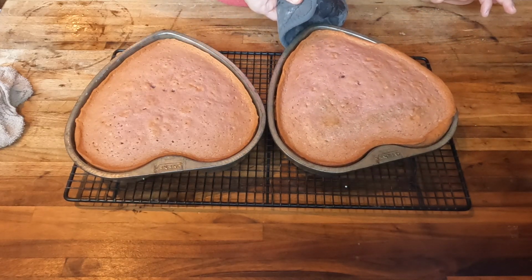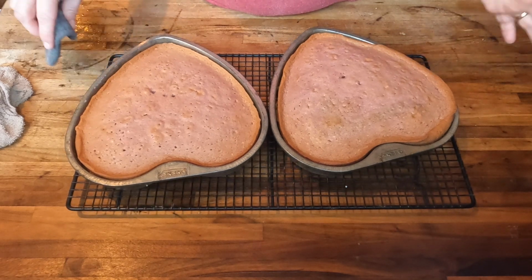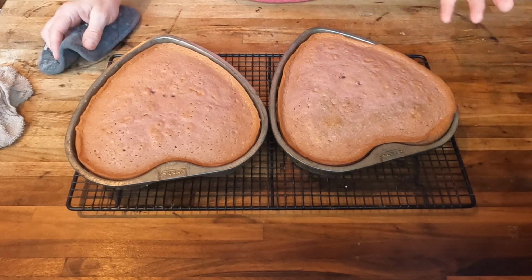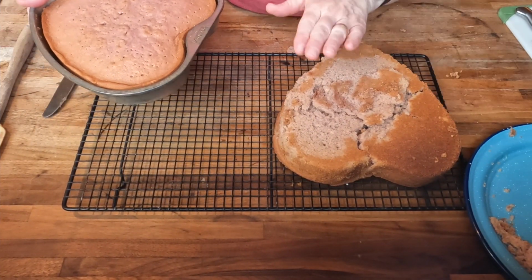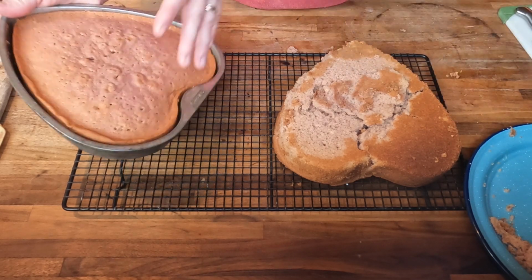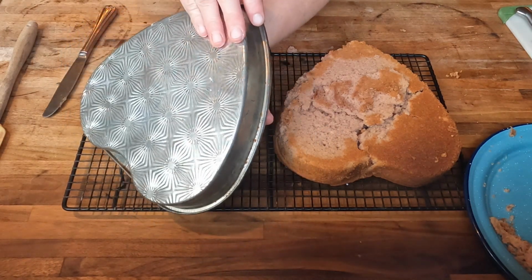Let's just pretend like these are red, or we can change the name to pink velvet cakes. We're gonna let them cool in the cake pans, and then I'll flip them out onto the cooling rack. If it's okay with you, we're just gonna blame this on the new pan that I've never used. It's stuck. We're just gonna act like that didn't happen and hope that it doesn't happen to this one, which it did.